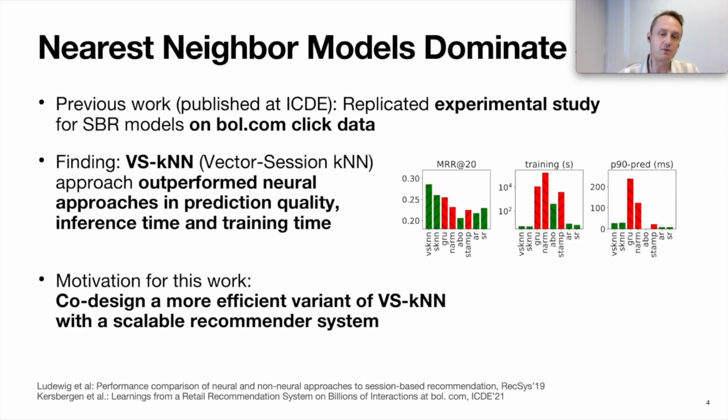So we wanted to improve our others also viewed recommendations on the product detail page of bol.com using the algorithms from the RecSys community that give high-quality recommendations and then find out how efficient they are. So we replicated this study from the RecSys community on a sample of our own proprietary production data at bol.com. We confirmed the findings from this study that the simple nearest neighbor based approach VSKNN outperforms other methods such as neural network based methods in session-based recommendations on e-commerce data, as can be seen in this figure, both in the prediction quality, the mean reciprocal rank, and the inference time P90.